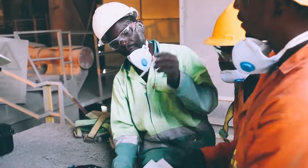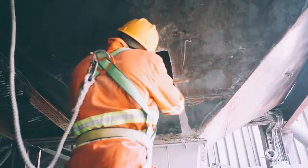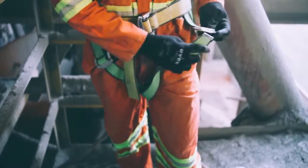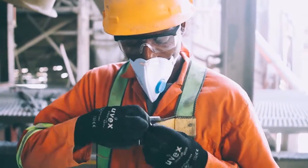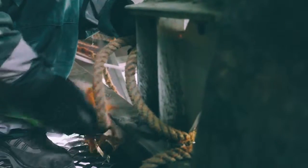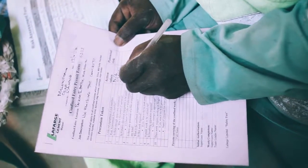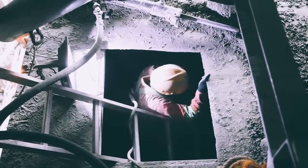To carry out that task, we need to do the risk assessment to find out the hazards associated with that job. And we discovered that the job involves work at height and confined space. And also there's a lot of dust inside. So we needed to do the work at height permit and find remedial measures for working at a height. And for the confined space, we need to do the permit for the confined space, so that we also find remedial measures for working inside the confined space.